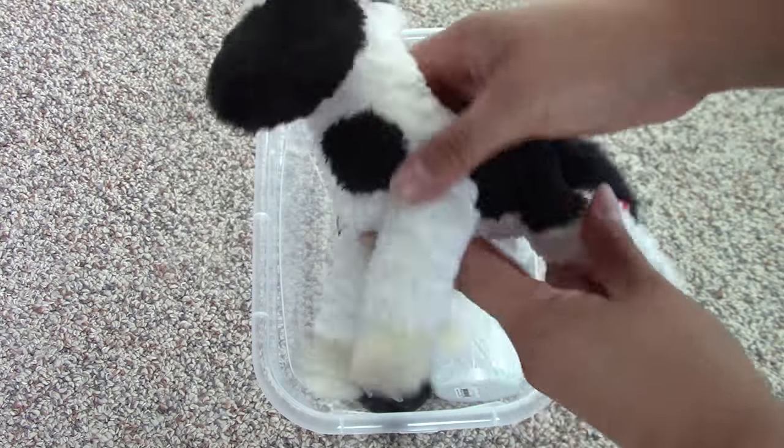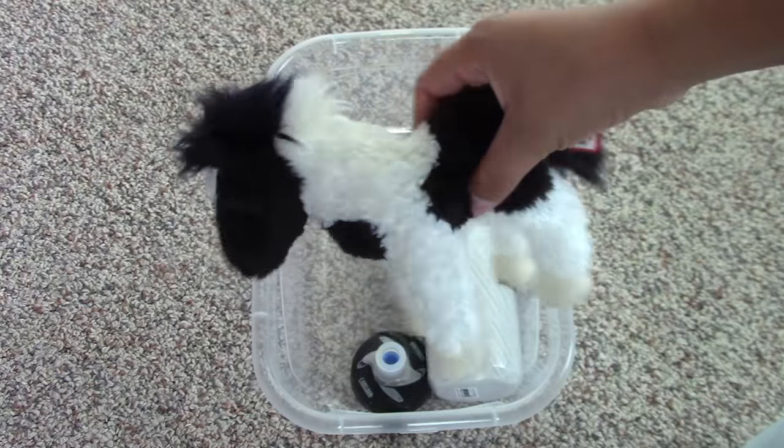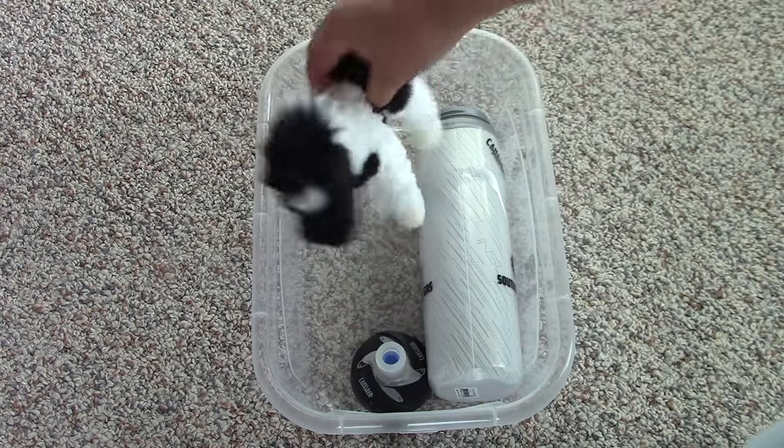And horses are just so nice. This one's really, really soft, and it is black and white. So he is going to get a little pony, a little horsey.